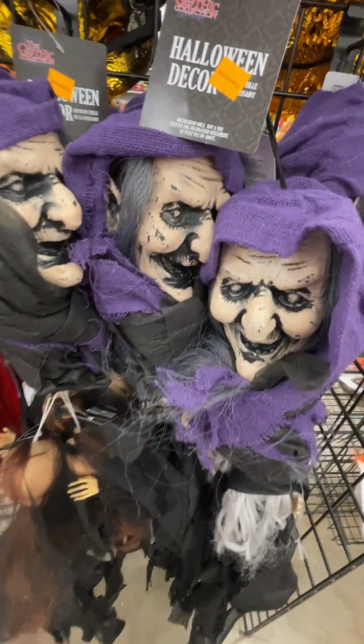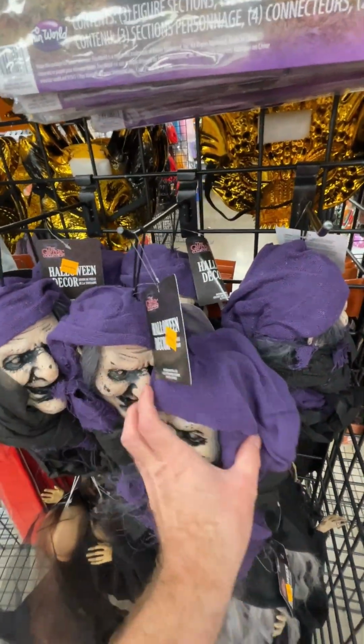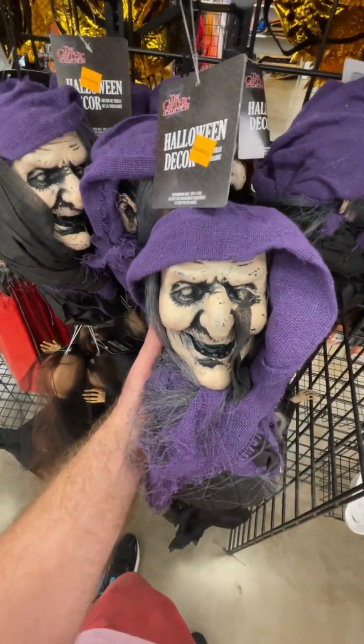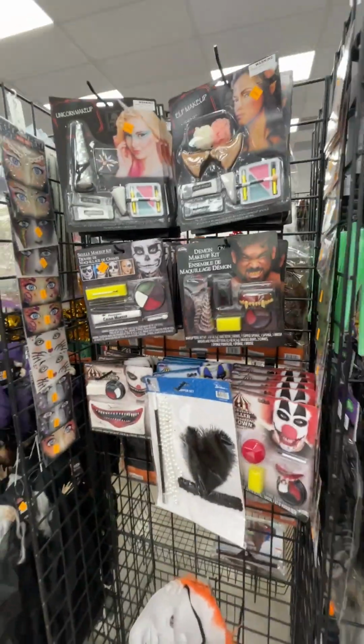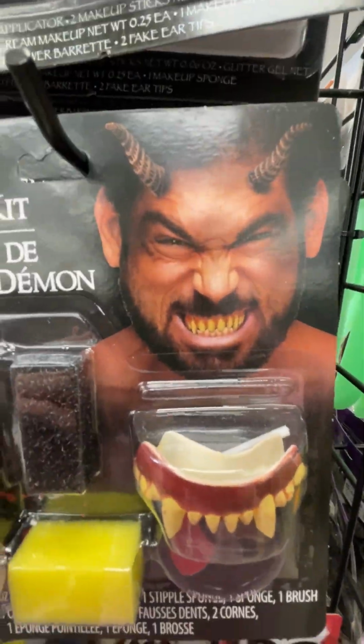Here's a Halloween decoration. Not sure, I guess it's supposed to be a, yeah, it's a witch. I like that one. Here's some scary, this one's pretty creepy there. I don't like that one. That one scares me.